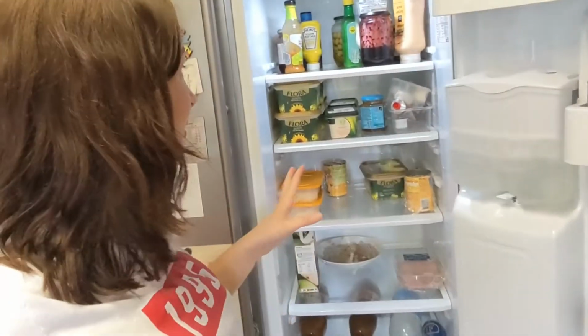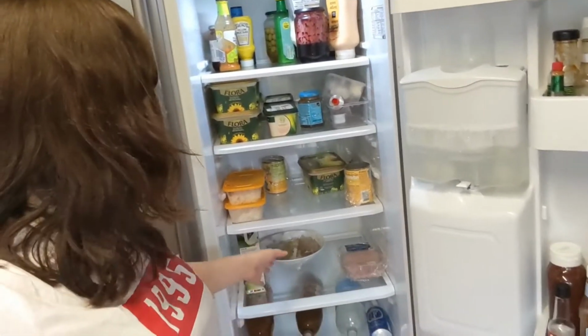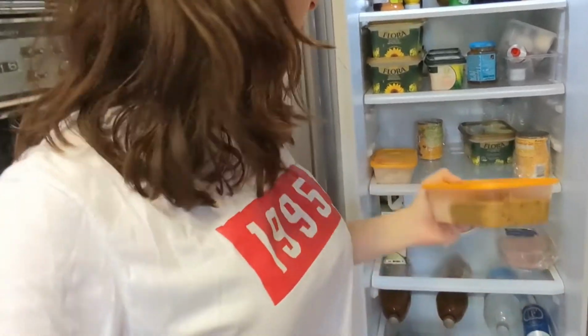Okay, time for the fridge. So, in our fridge, I try and keep it organised, but it just doesn't work well at all. Living with anyone, you just can't get them to do what you want. So, oh look, this is a good example of the boxes that I use. So that's just got a curry in. I put on the top, using my chalk marker, the date that I made it on, because that comes off really well, and also you don't want to eat something that's really old.